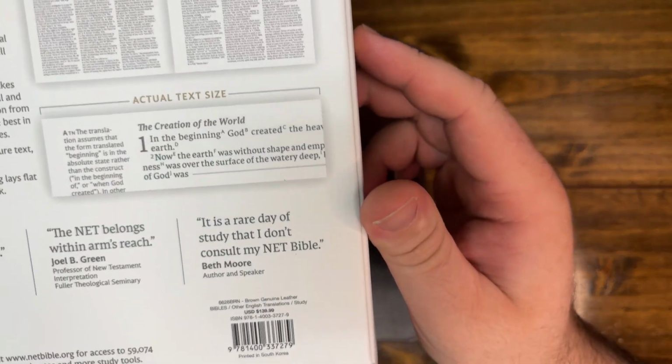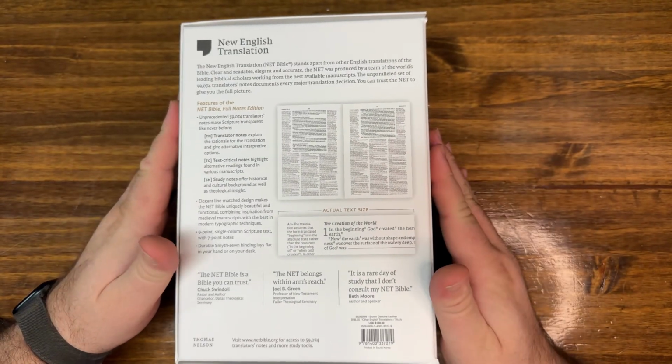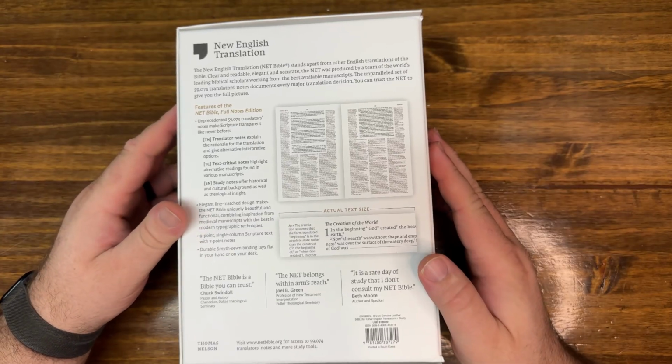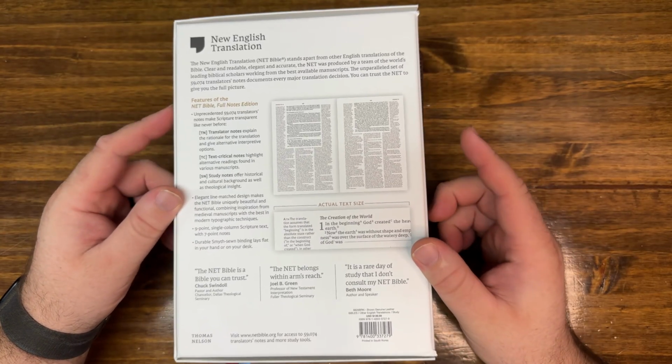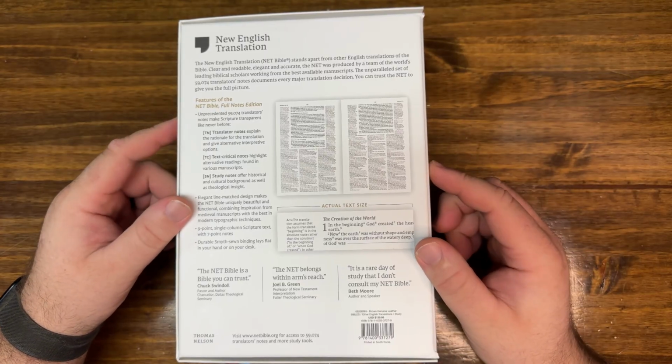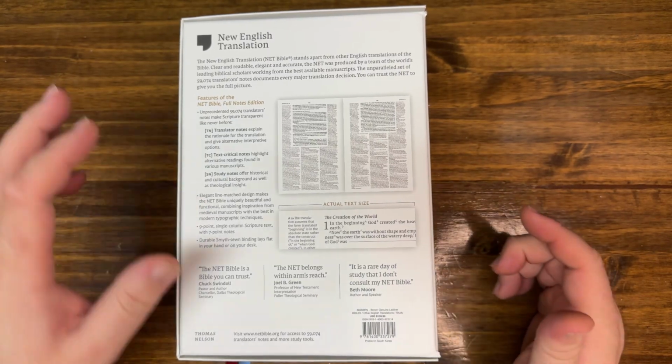Here's the price of this one, about $140 when it's retail, but likely you'll be able to get this particular one for cheaper than that. And they also have it in hardback and leather soft and some other editions. So thank you, Thomas Nelson, by the way, for sending this out for a fair and honest review.